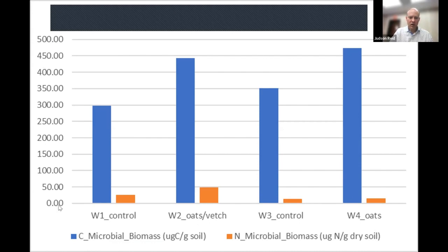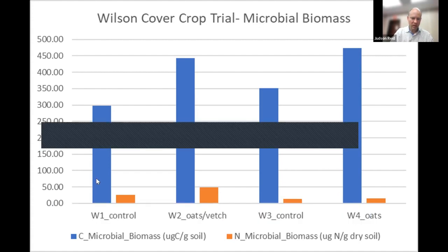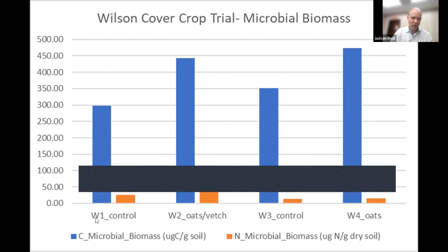And this is our carbon and nitrogen microbial biomass, again expressed on a parts per million basis. Don't get too tied up on the values themselves. What I want you to look at is the relative percent of those values compared to each other. So if we look at the microbial biomass in carbon, those are the blue bars, and we compare our oats and vetch to no cover crop at all, we move from about 450 parts per million where we had a cover crop to around 300 parts per million in this case of how much of that microbial biomass is in that carbon form. So when we're looking at sequestering carbon, it's quite clear from this data that a cover crop does more for us than leaving it alone. So this is exciting data for us. It's confirming our hypotheses.